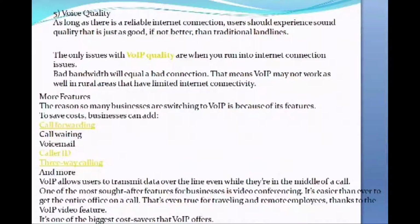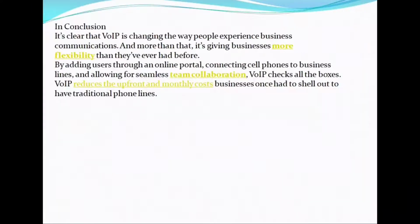One of the most sought-after features for businesses is video conferencing. It's easier than ever to get the entire office on a call. That's even true for traveling and remote employees. Thanks to the VoIP video feature, it's one of the biggest cost savers that VoIP offers.